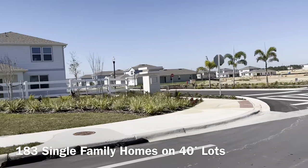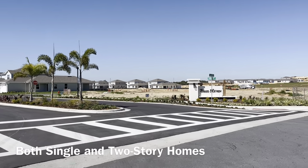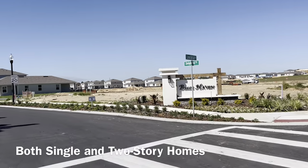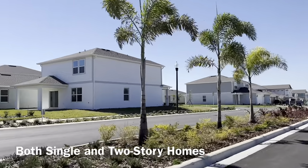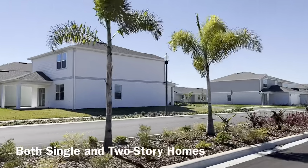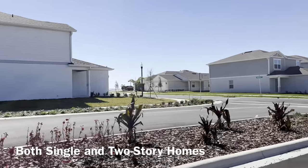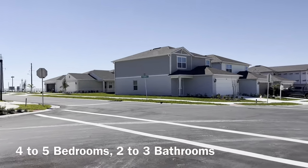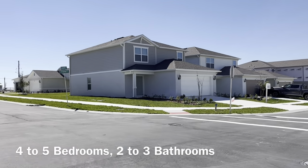Construction for Belle Haven started in late 2021. The oldest of the homes here were built in just 2022. There are 183 40-foot lots for our single-family homes, and those homes are 4 to 5 bedrooms and 2 to 3 bathrooms. They range from 1,580 square feet to 2,615 square feet.